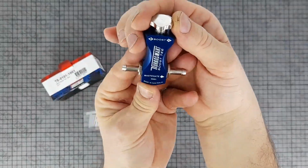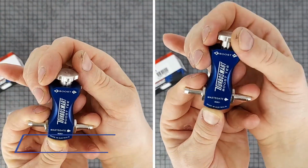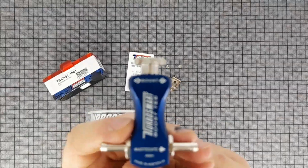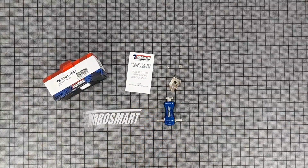Stable increases in boost over wastegate spring pressure. The length of the device is 12 centimeters, the width is 6 centimeters, and the height is 9 centimeters. Yes, you can call it small but with big capabilities. Enjoy!